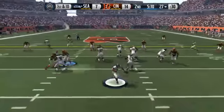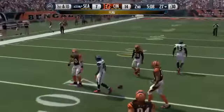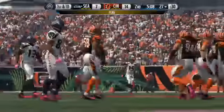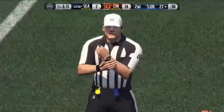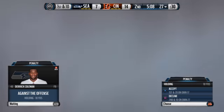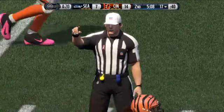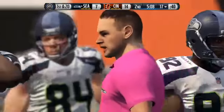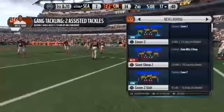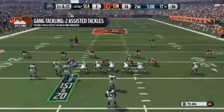First down at the 27. Got a flag. Holding offense. The defense accepts the penalty. First down. The Seahawks will look to get set. It's been a close game so far. The score's 14-7.